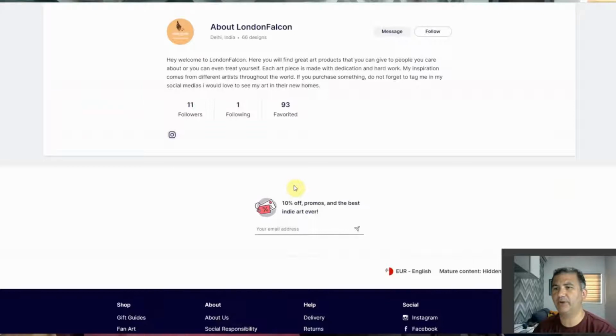Here you'll find great art products that you can give to people you care about, or you can even treat yourself. Each art piece is made with dedication and hard work. My inspiration comes from different artists throughout the world. If you purchase something, do not forget to tag me in my social medias. I would love to see my art in the new homes.